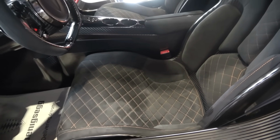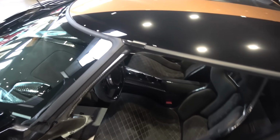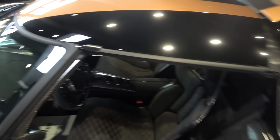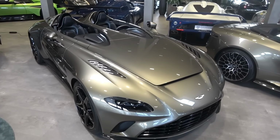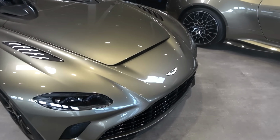I really like the gold diamond stitching of the seats to match with the exterior colorway, the gold twin stripe that it has over the top of the gloss black paint. We move next to some Aston Martins, starting with this, the V12 Speedster in Arden Green.